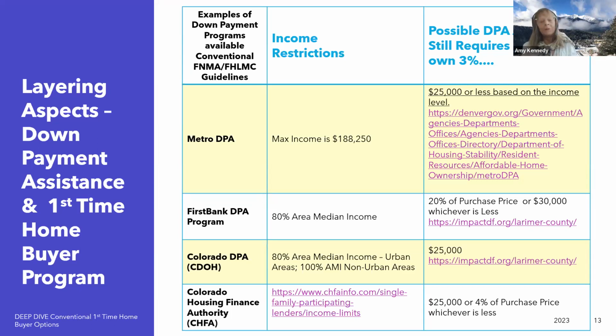Metro down payment assistance. Now you might think, well, I'm not going to qualify for that because it's not in the counties I want. It's called Metro DPA. You do go to the denvergov.org website. I would not look up just Denver Metro DPA because it kind of steers you towards specific lenders that are out there trying to grab the business. Go to this website. Be glad to send these to you.